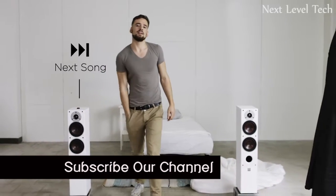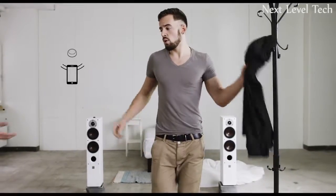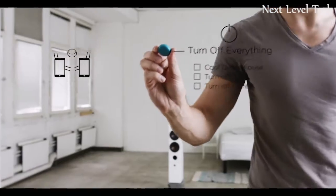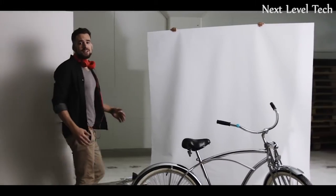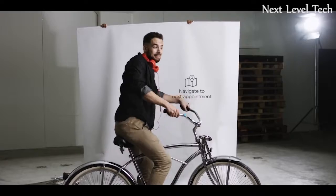That's better. I use the FLIC app to set it up, and then I can stick FLIC wherever I want. I can even share this FLIC with my roommate, so he can use it when I'm not around. But FLIC isn't just for your house. You can stick your FLICs anywhere, like in your car or on your bike.